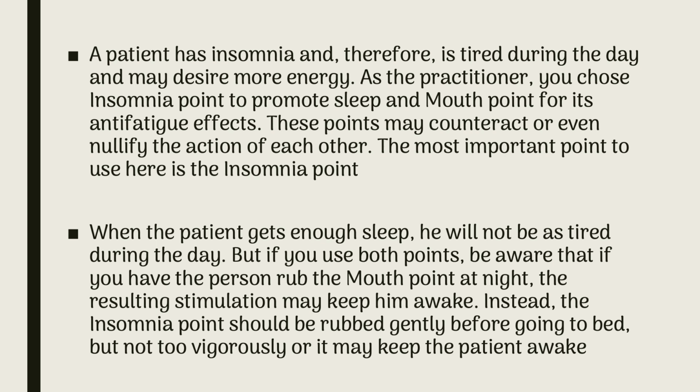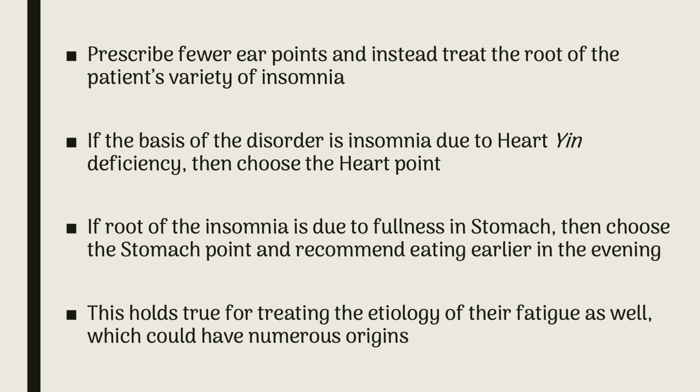But if you use both points, be aware that if you have the person rub the mouth point at night, the resulting stimulation may keep him awake. Instead, the insomnia point should be rubbed gently before going to bed, but not too vigorously, or it may keep the patient awake. Prescribe fewer ear points and instead treat the root of the patient's variety of insomnia.